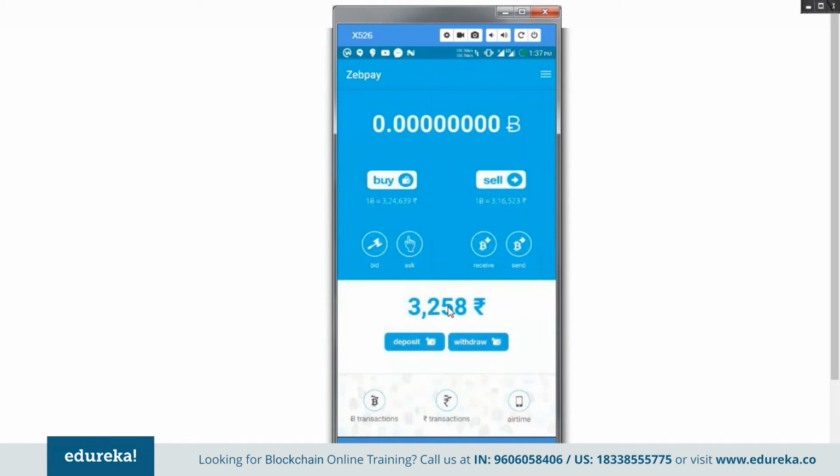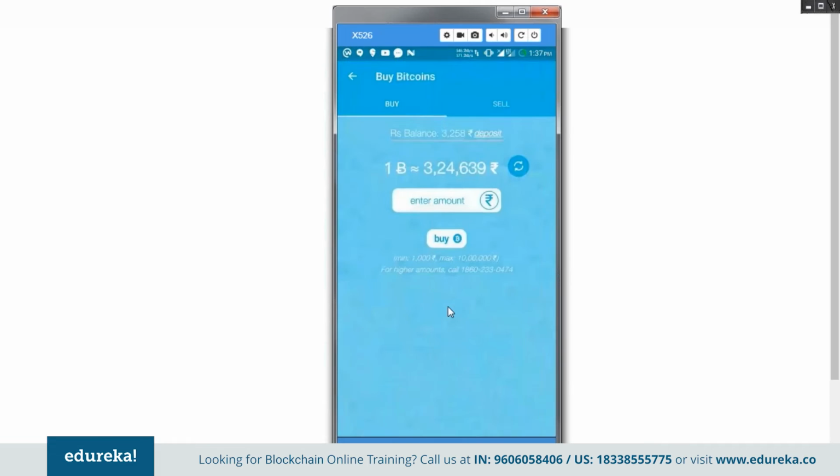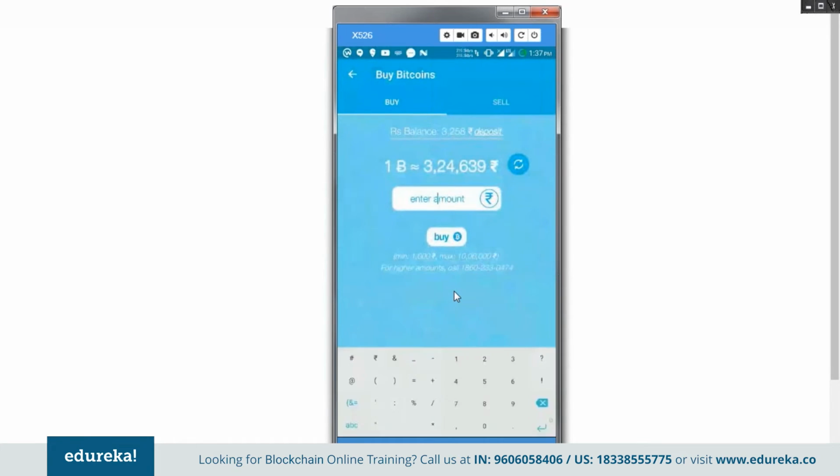Now let me go on to buy bitcoins as per my need. If I click on the buy option present here, it's going to redirect me to the option to buy the bitcoins. One thing you need to keep in mind is that TBA buys as well as sells bitcoins at a higher rate when compared to the present market trends. This is mainly because they keep a buffer with respect to the current rates in case of fluctuation. Again, the minimum amount that you can buy bitcoins for is 1000 and it can go up to 10 lakhs.